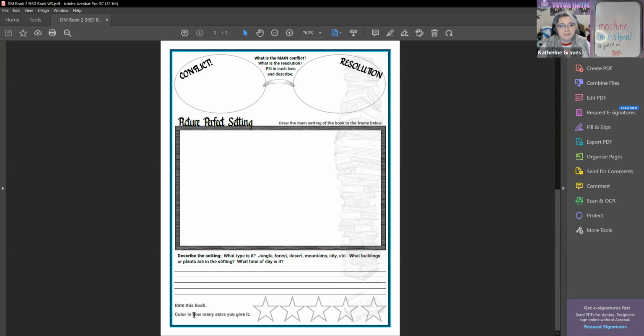And then for the last part, you get to rate the book. How well did you like it? How many stars would you give it? And you just color in. You would give it 5 stars? Wow. Awesome. Well, then you would color in all 5 stars.